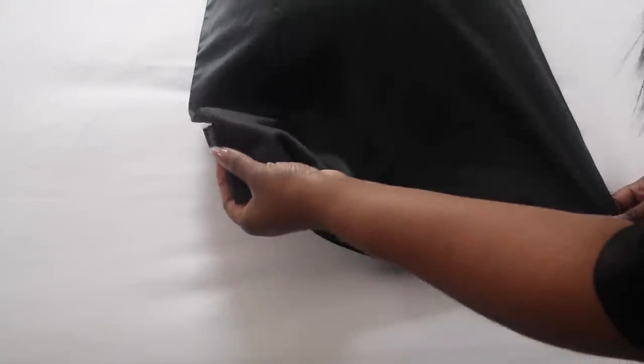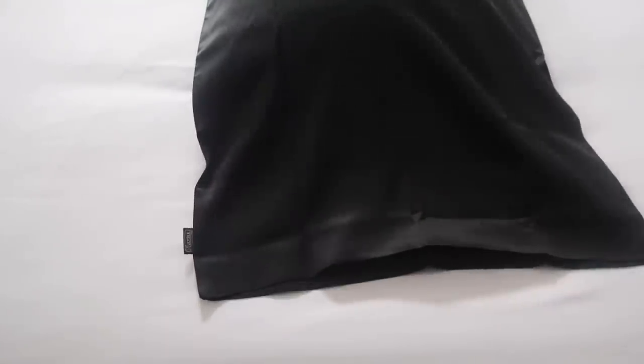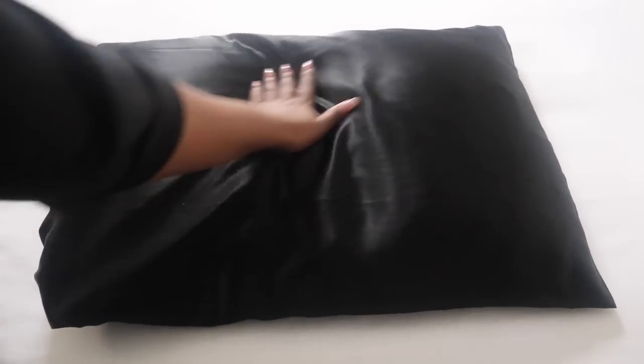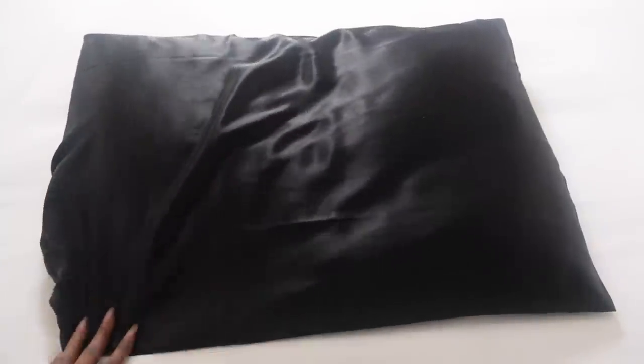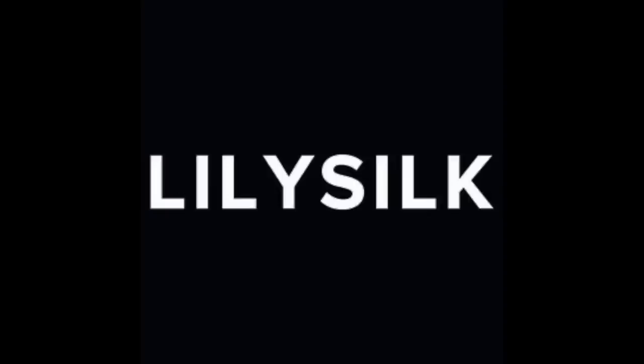Also, what I just love about this pillowcase is that it is very good quality. I do have a silk pillowcase on my bed, but this quality definitely is way better. So I'm super excited to put my face on this and my hair, because it's very good quality and it has some really great benefits.